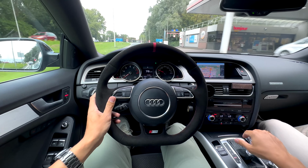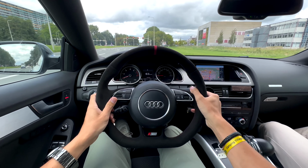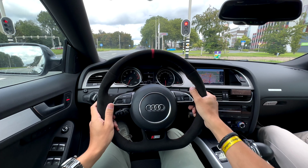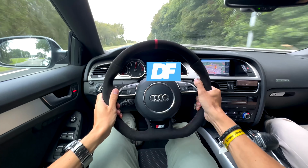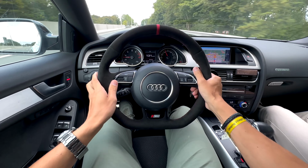Oh, this is a nice part. This is so loud. And it is in sport? Yeah, right now it's in sport and it's in dynamic as well. This is just crazy. Okay, it is really fast. Yeah. And it feels fast as well. But this was, yeah, the launch was pretty good. So, yeah. The ride is really firm.